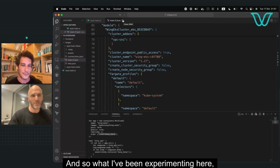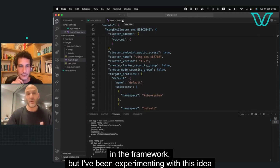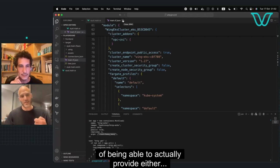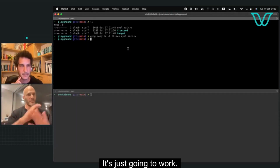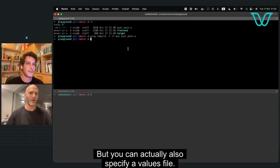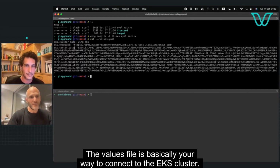And so what I've been experimenting with here, and that's something that we want to support more deeply in the framework, is this idea of being able to provide either. The default implementation is batteries included, like this is just going to work. But you can also specify a values file, and the values file is basically your way to connect to the EKS cluster.